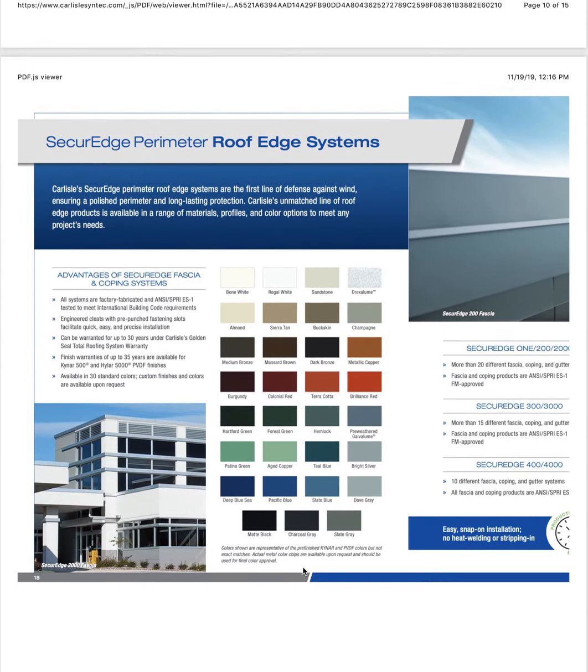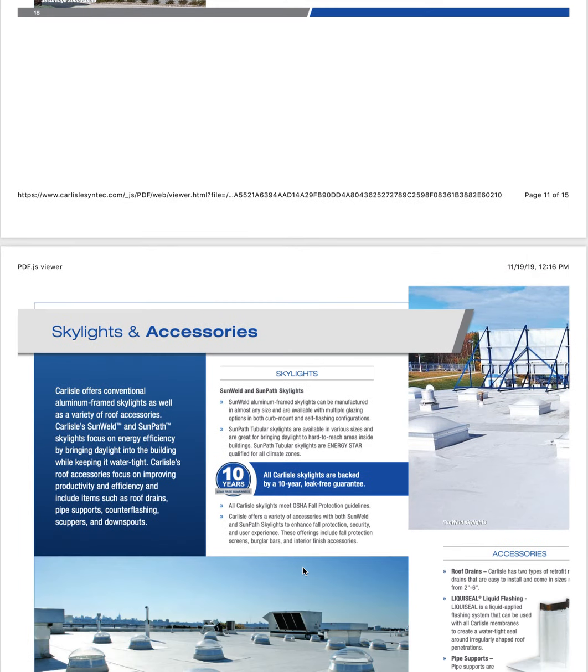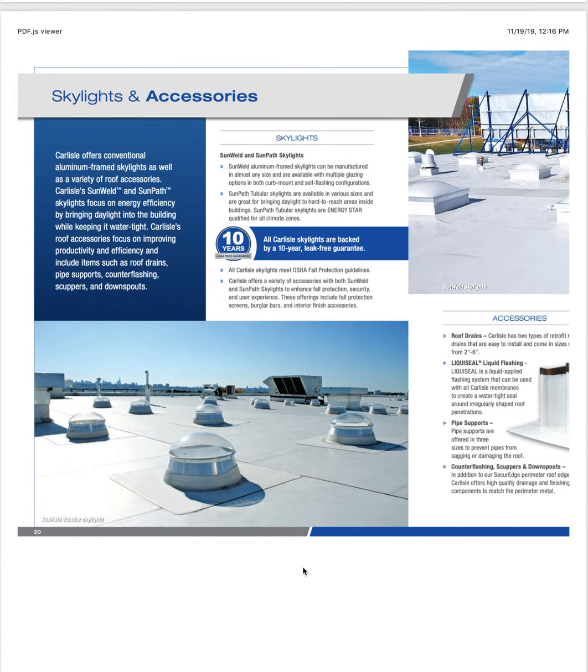Secure edge perimeter roof systems. This is your flashing, your drip edge. As you can see, Carlisle has a lot of different options as far as color. That's your 2-inch flashing drip edge on the right, and then flashing, of course, on the walls that transitions from the wall into your roofing system. Both are necessary for a well-sealed, high-performance roof.